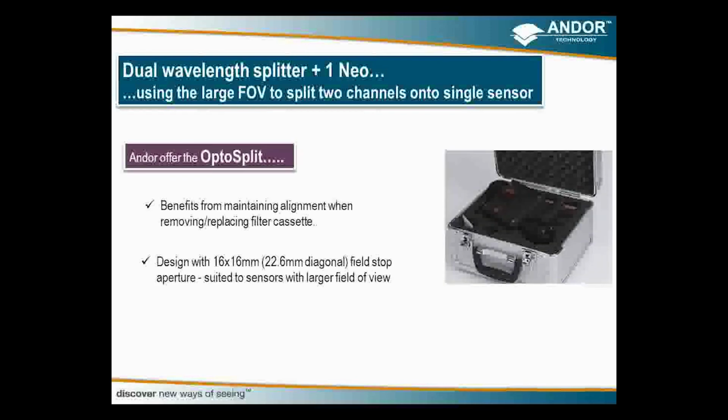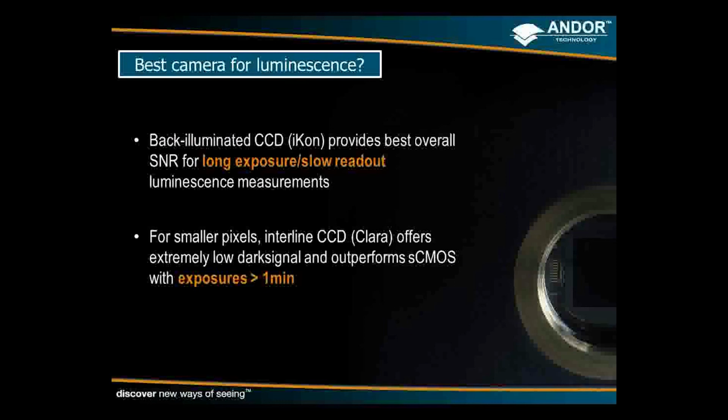Another option is to use one camera, and what I'm recommending here is to make use of the very large resolution in the Neo, and use a dual wavelength splitter on one camera. So we offer this device called the OptoSplit, and it then splits two parallel fields of view, one for each wavelength, on the same sensor. Again, that's a fairly large aperture, quite well suited to the sensor size that exists in the Neo. So you're really taking advantage of that field of view capability of that camera. I'm very conscious of time, so I'm glad this is close to the end.